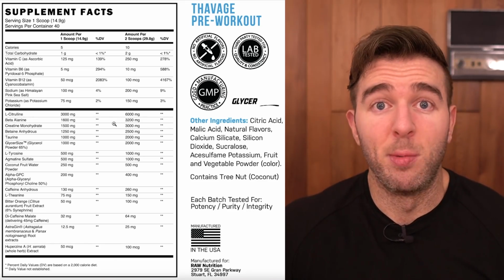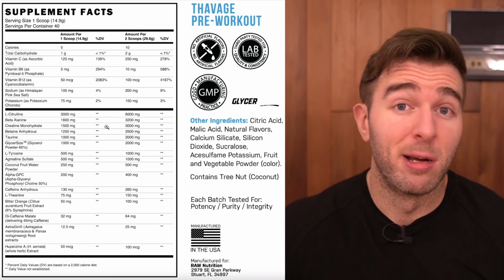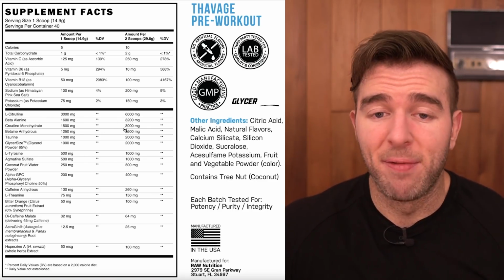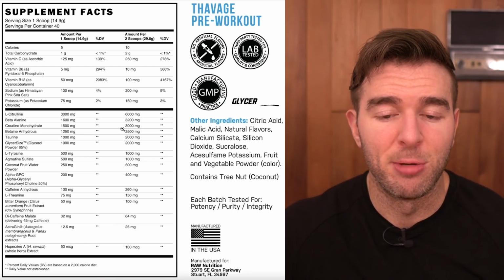And maybe some people might not be able to tolerate it from a digestive standpoint at a full 5 grams in a pre-workout. So sometimes they'll include only 3 grams. Is that why they did this in this product? I don't know for certain. Or maybe it's because they have other products that could cumulatively be stacked and they're encouraging people to get other products to reach that 5 gram kind of saturation point.